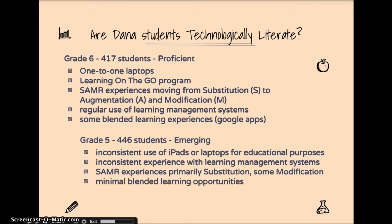There are some blended learning opportunities happening in 6th grade with the use of Google Apps, but minimal opportunities at this point are being given to 5th graders. Technology is still generally seen as a means toward a final project rather than a learning tool in and of itself.